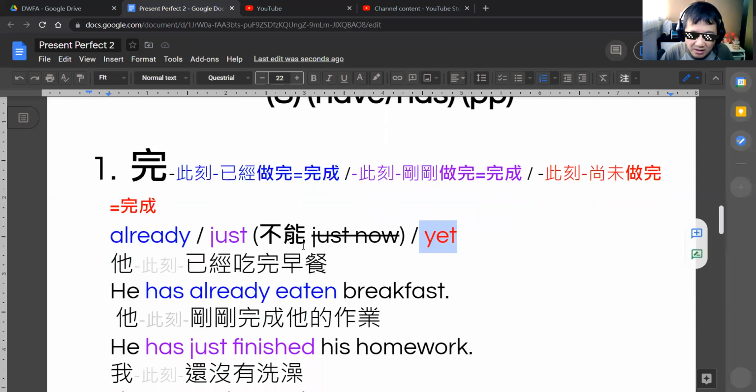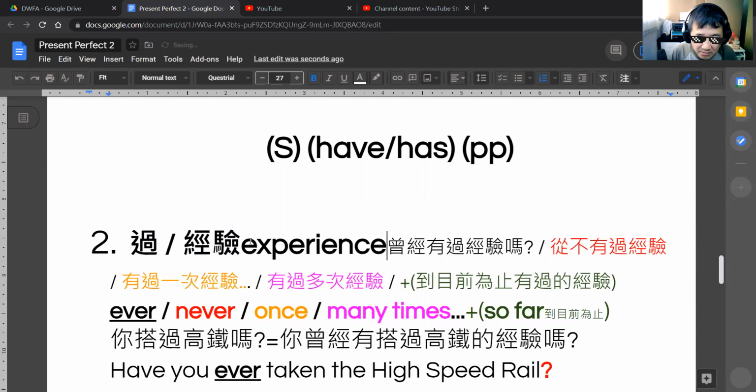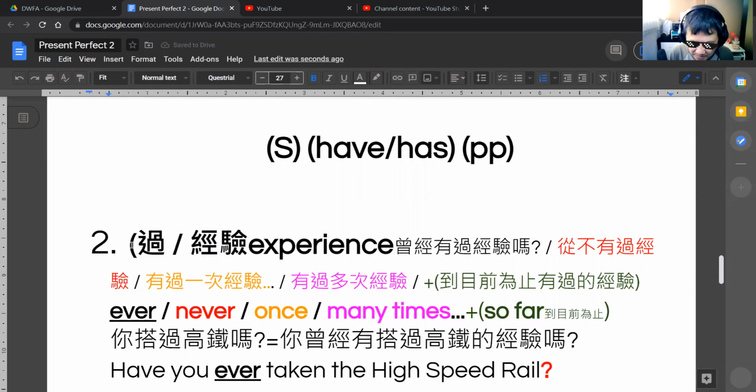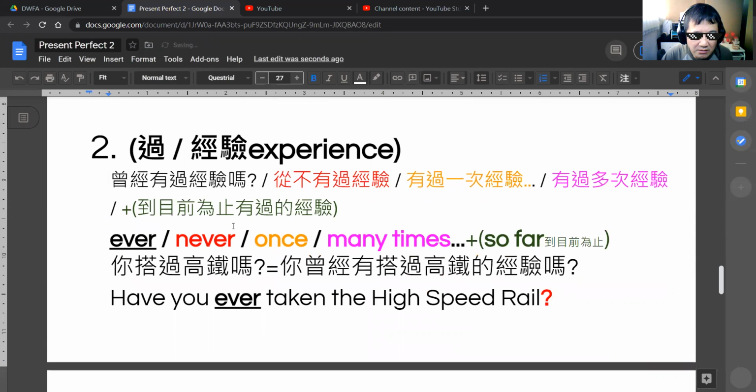We're going to move on to the second meaning, which is experience, right? This word is experience. So the second meaning of the present perfect tense really talks about experience, okay? And in this meaning, you will be using these words: ever in the question, never when you say you have no experience, once if you have experience one time, many times if you have experience many times.